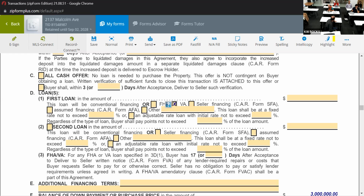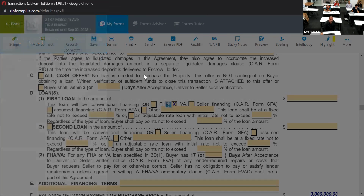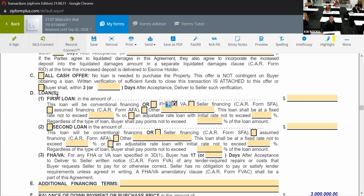Now, there is a cure for that. You can either disregard the disclosure or write something to the effect that the buyer is not gonna do that. But nevertheless, that's one of the things. So if I look in my forms, as soon as you check mark that or the VA, it automatically populated a disclosure.